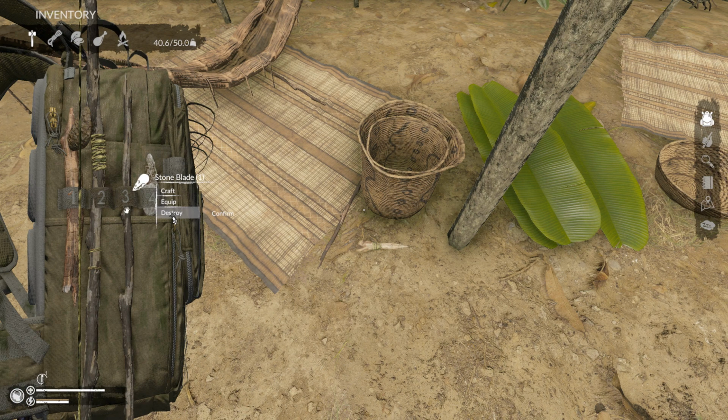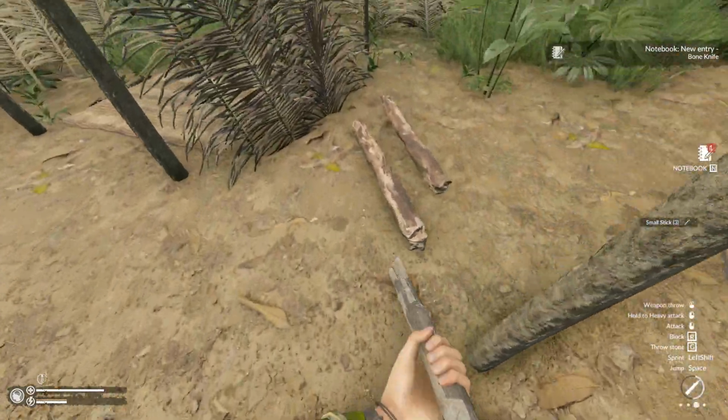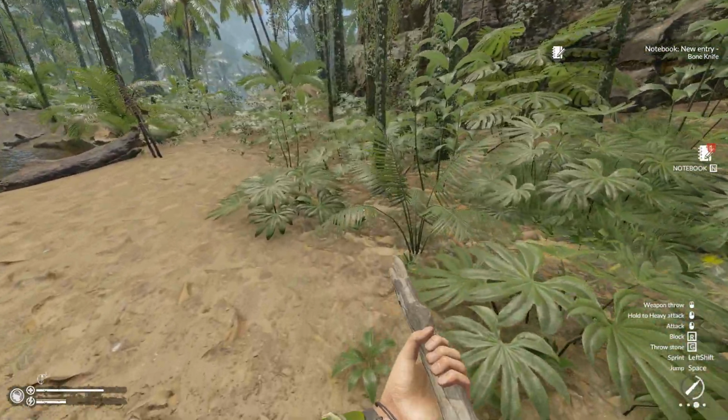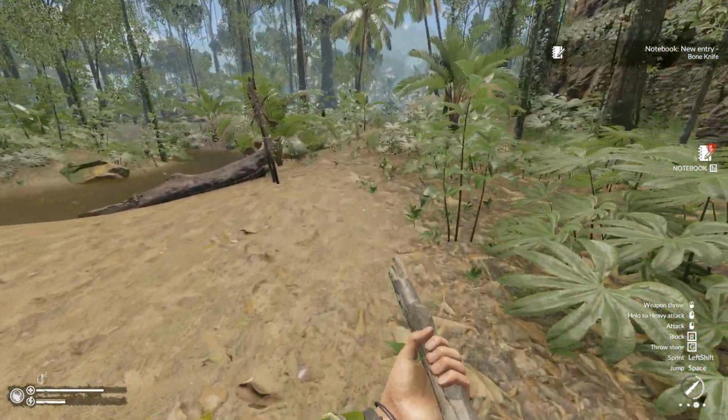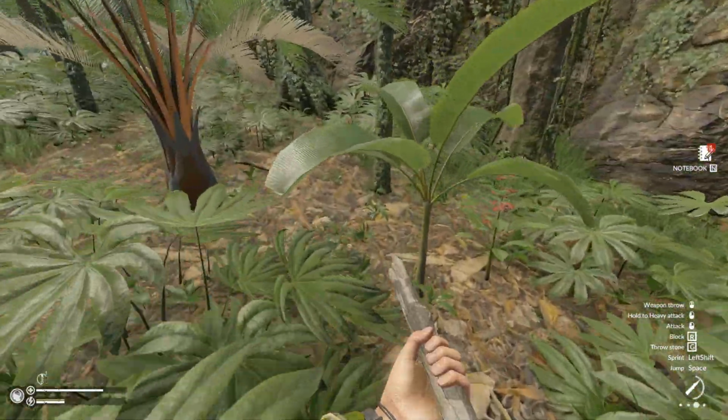Our stone blade is not doing too great anyway. We'll just trade it out. I don't know where it went, but it went somewhere. That's okay. There's some logs here. So we're just going to head back to our location, and then maybe in the next episode we'll head out to a newer area.